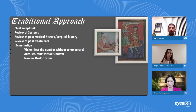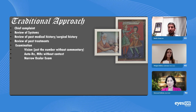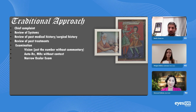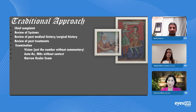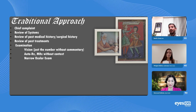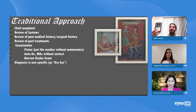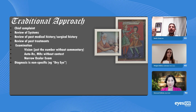We do a narrow focused eye exam, right? The patient's chart or the appointment book would say they're here for a dry eye evaluation. What do we do? We go right and look at the cornea and look at the tear film. We'd stain them and comment on the staining pattern, and then try to sit back and figure out a treatment plan, which oftentimes would result in more of the same. We'd have a sort of non-specific diagnosis. We'd call it dry eye.